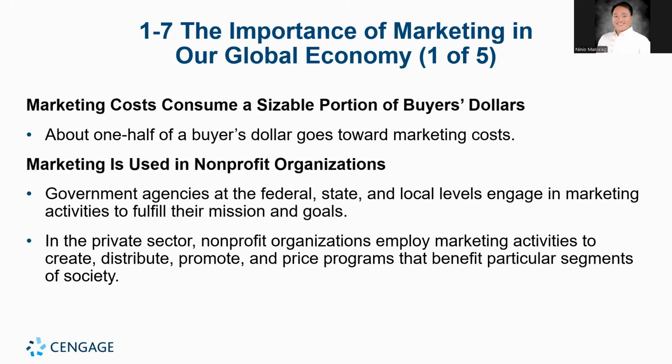However, companies need marketing activities to connect products with customers. Marketing is used in nonprofit organizations. Government agencies at the federal, state, and local levels engage in marketing activities to fulfill their missions and goals. So basically, marketing is not only for companies that sell products. Government agencies also use marketing to communicate programs, services, and information to the public. Their goal is not to earn profit, but to inform and encourage people to participate in government initiatives. For example, government campaigns about vaccination, disaster preparedness, environmental protection, and public service use marketing strategies to reach and influence citizens.